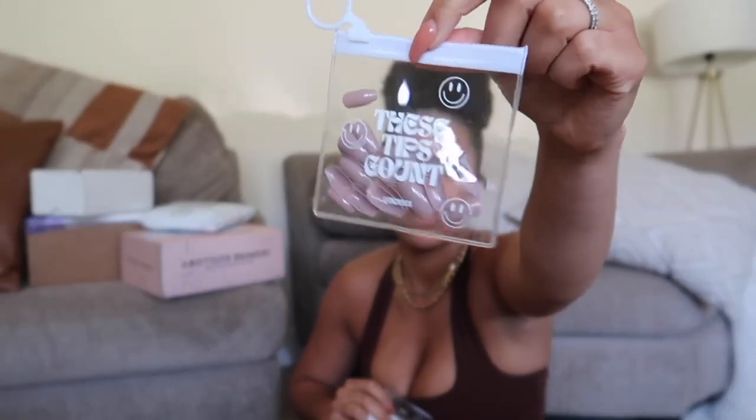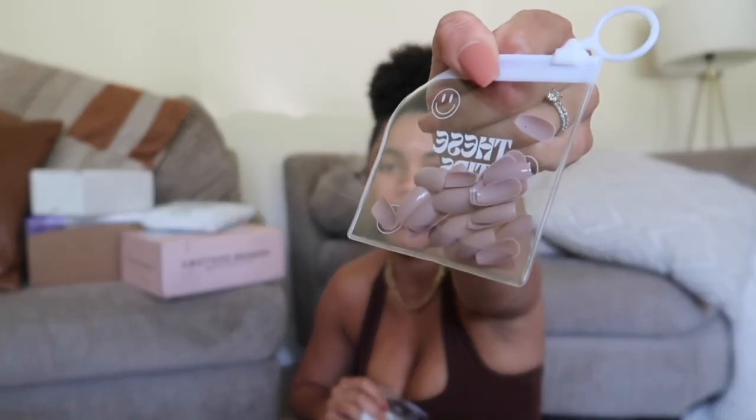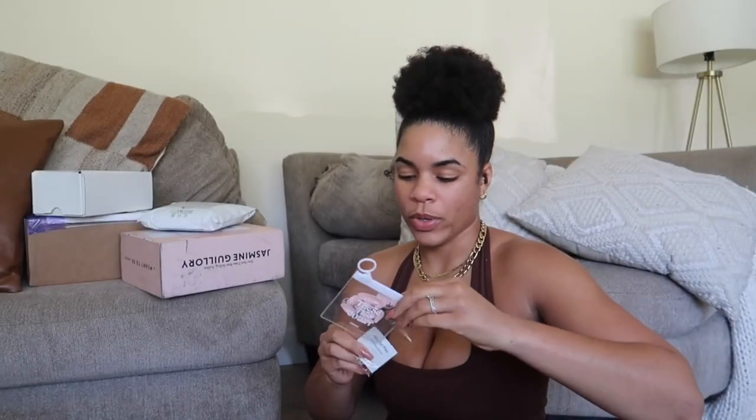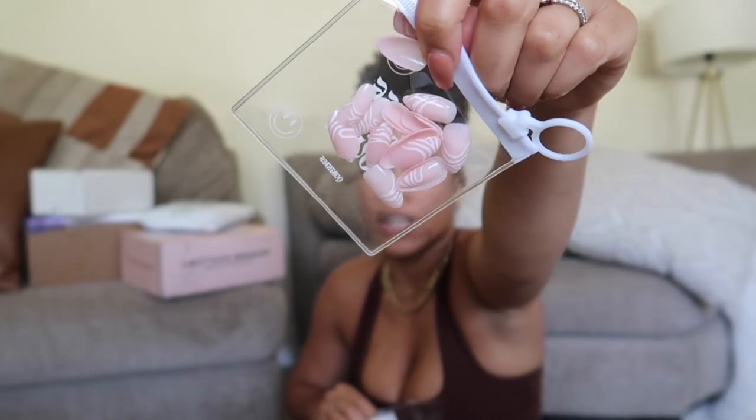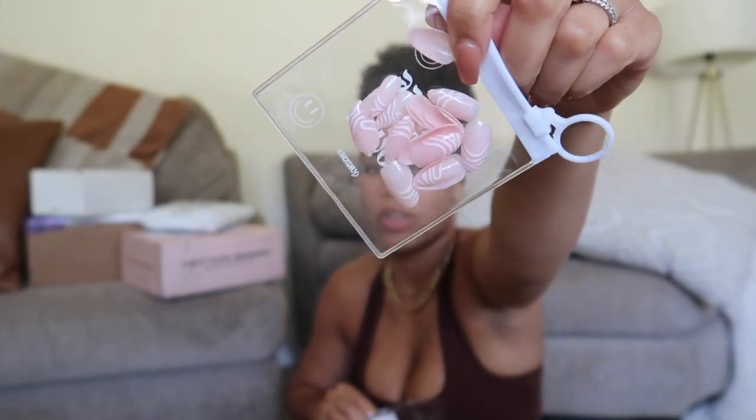Really cute nails. I'm gonna get closer so you guys can see. If you love nails, but you just hate going to get them done, or you think they're too expensive, she has a brand called Quickies. I'm pretty sure it launches in a couple weeks, but this is what they look like. And these nails literally will stand the test of time. They stay on, they're really affordable.